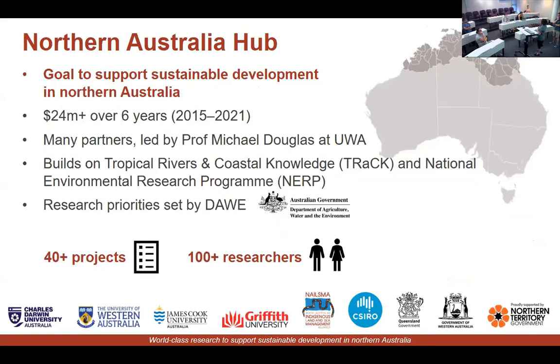Okay, so the Northern Australia Hub, that's a map of the basic region that we cover up there. It's the northern flowing catchments, the river catchments. And so our goal is to deliver research that supports the sustainable development of Northern Australia. Our hub has been about $24 million plus in-kind support from partners over these 6 years. You can see all of our partners along the bottom there.